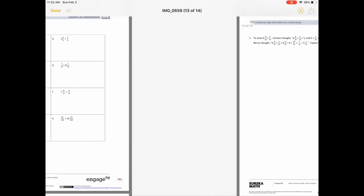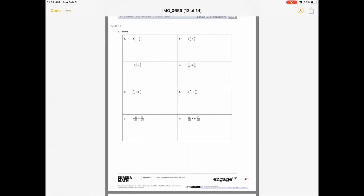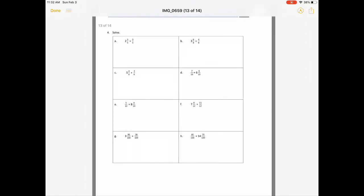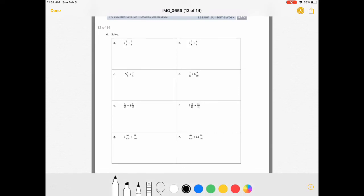Okay, I'm going to cross out a few on here first. Oops. We'll cross out a few on here and then we'll keep going. So cross out G and H, we don't need those, and we don't need A either. So let's go ahead and get started.